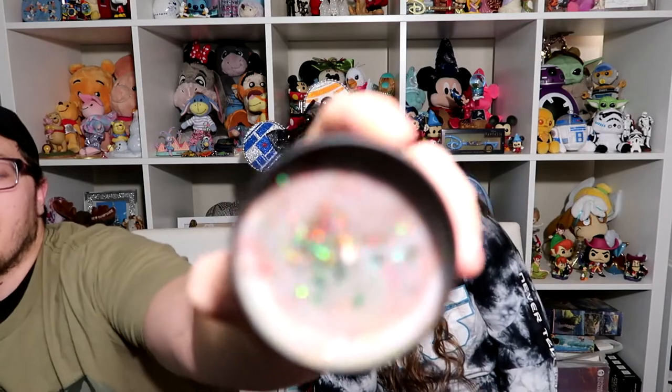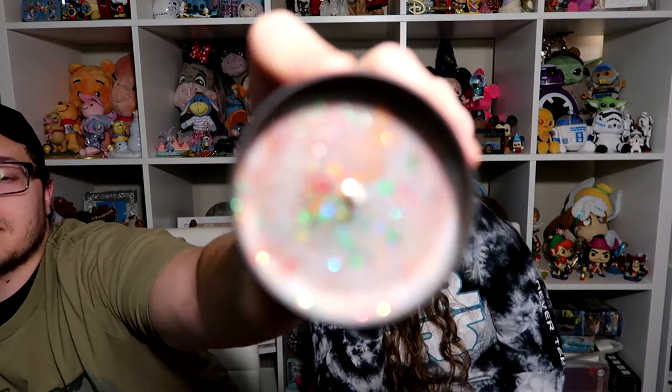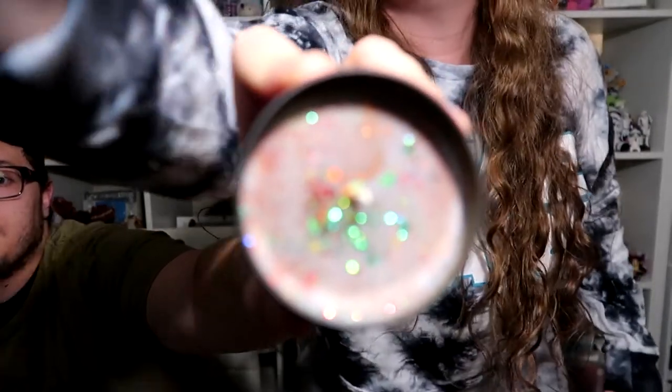Is that your favorite? Oh my gosh. Do I have to smell this? So before I smell it, it's so good. Look at the glitter. I like how each candle has its own glittery pattern, and it's the right aesthetic too. I don't know if we were able to get that to focus.